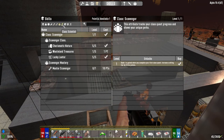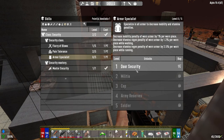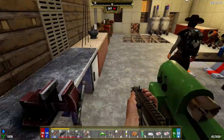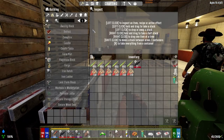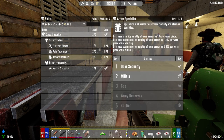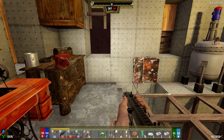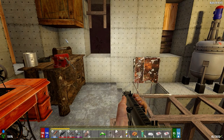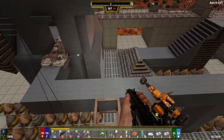What's going to help us on Horde Night? Not a lot, really. I mean, armor spec. Let's put a point into this. I'm interested to see. Actually, let's try before we do it. Just get an idea here. I know it's not going to give us much of an idea, but it'll give us a bit of an idea. Alright, it's slightly better. Now, I think our mobility was 76 before, so it should be 81 now. Yeah, it's 81 now. So every one of those is going to give us an extra 5% mobility.